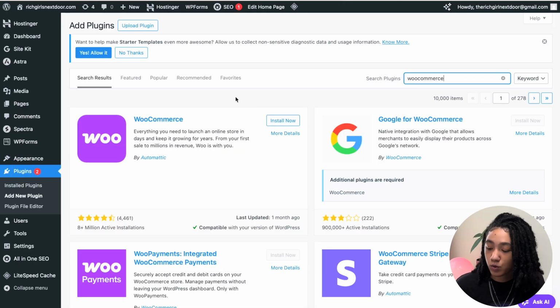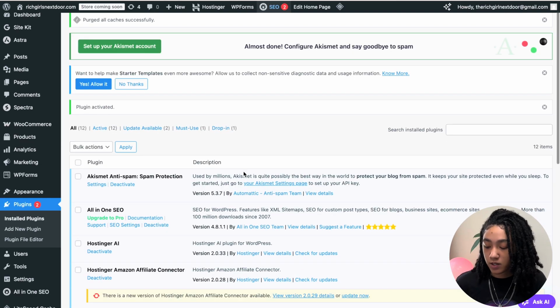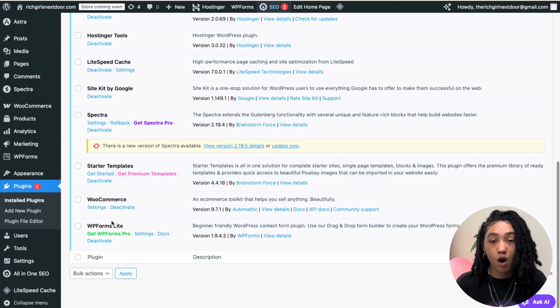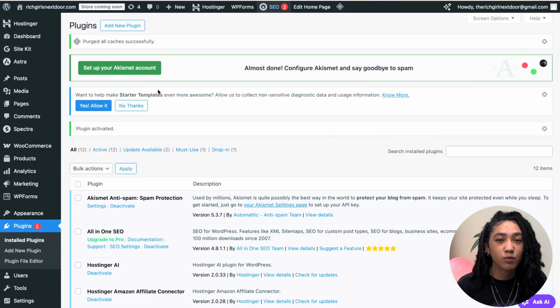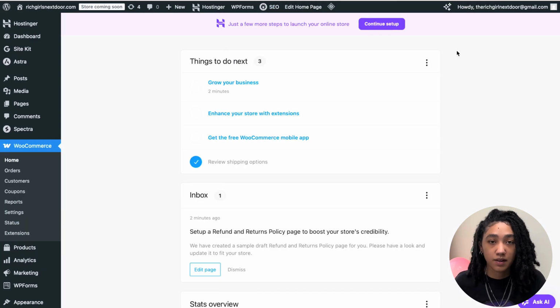Okay, so I typed in WooCommerce, and now I'm going to select install now. Okay, so now that we have WooCommerce installed, I'm going to select activate. Okay, so now on our plugins page, when we scroll down here, we will see WooCommerce installed. So now we can go ahead with setting up our store. So on the left side panel here, I'm going to hover over WooCommerce, and I'm going to select home. And then up here at the top, I'm going to select continue setup.